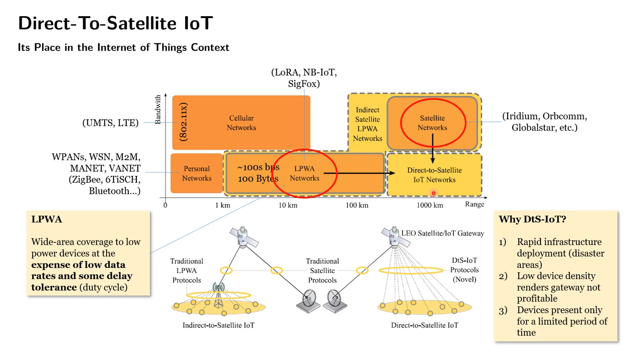Another way of arriving at direct-to-satellite networks is to note that there are some higher bandwidth services present nowadays from satellite networks. We're talking about Iridium, Orbcomm, Globalstar, Inmarsat, and many other examples. These services already exist, and most of them are evolutions of what were voice services and now provide data services, namely internet services. In most cases these are proprietary protocols, not open protocols, which can be a little counterproductive for us, as we're trying to understand what protocol properties we are looking for.